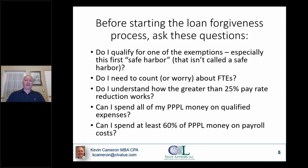The next question you want to ask is, can I spend all my PPP loan money on qualified expenses? Qualified expenses are our payroll costs and our non-payroll costs. Inside of our payroll costs are gross wages, retirement plan contributions, health insurance, and state and local employer taxes. That all falls under the umbrella of payroll costs. Our non-payroll costs are mortgage interest, rent payments, and utility payments. We'll get into those briefly as well. Most of the people are telling me, yes, obviously I can spend all my money on qualified expenses, particularly if I can go beyond 8 weeks.